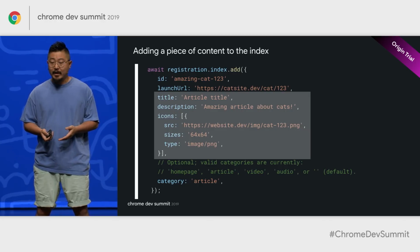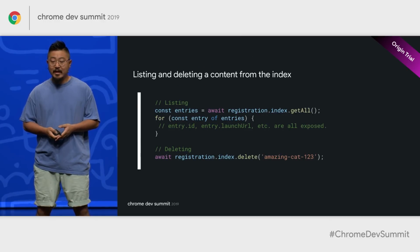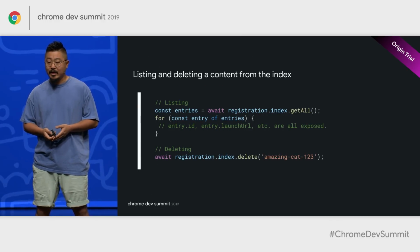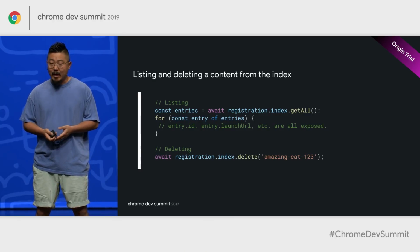You might want to provide a Save for Later button to save and index a piece of content, or you might want to add the contents automatically when a periodic background sync event fires. In addition, the API provides ways to list and delete the entries in the index so that you can keep the index up to date. The API will be available as an origin trial soon from Chrome 80, and we are waiting for your feedback.